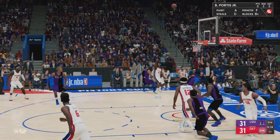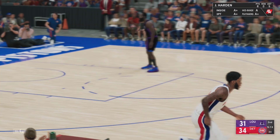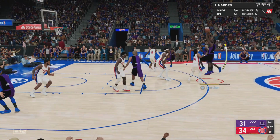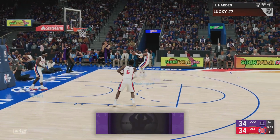Well, it was certainly a game that their analytics people had to love breaking down. I thought they exposed every weakness in the defense. Here's Harden. Give him 8. Offensively, it's been a struggle for him. Yeah, they need to string together some shots to have any kind of chance.